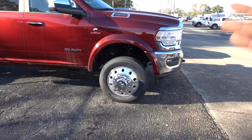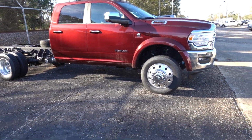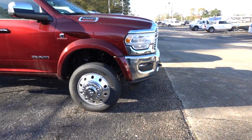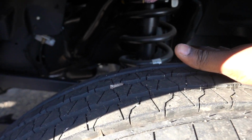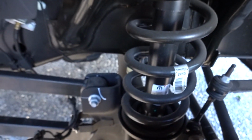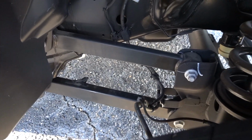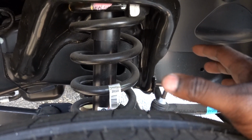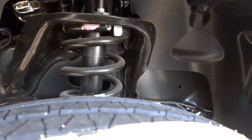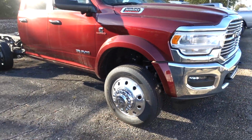This truck does have the 19.5-inch wheels. They probably pretty much come standard when you get a Laramie, and I'll show that to you guys on the window sticker here in a second. But the suspension is a lot different on this truck than what you would see on a Ram 3500, and that's pretty much what it looks like there. Has a different design for the radius arm, a coilover design for the suspension, and let's look at all the hardware here too.